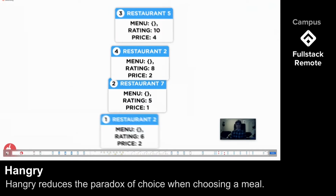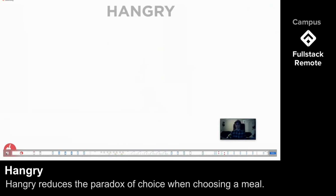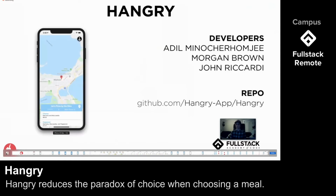All of this only takes a few seconds, and in comparison to finding a restaurant on Yelp, is much more efficient and way less painful. Overall, we had a great time developing this app since it solves a problem we have all run into. If you'd like to check it out, you can check it out on our GitHub repo. Thank you.